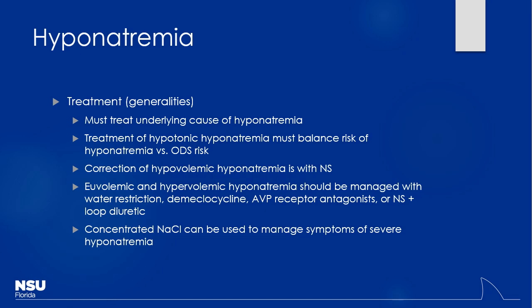And so the best thing you can do in general is just to use normal saline, right? Normal saline is going to be the least likely to give you any real problems in those cases. Typically, if they're hypovolemic, any volume, just give normal saline. You're going to get plenty of volume along with that. That's going to be relatively safe to administer, okay?